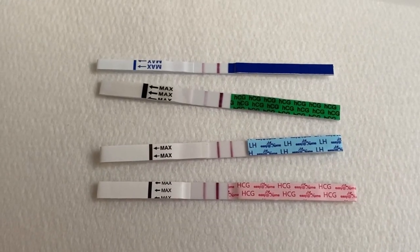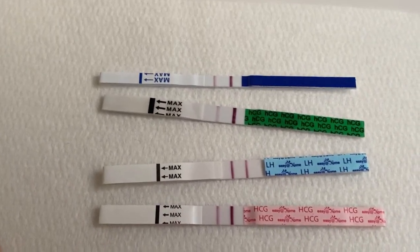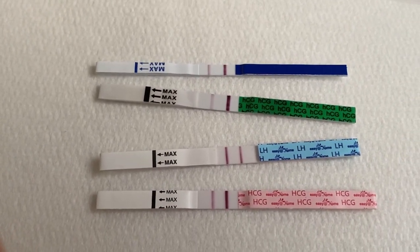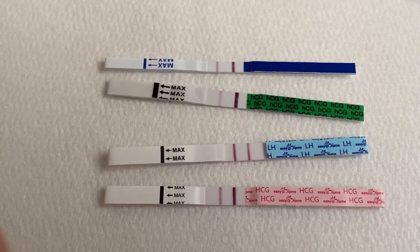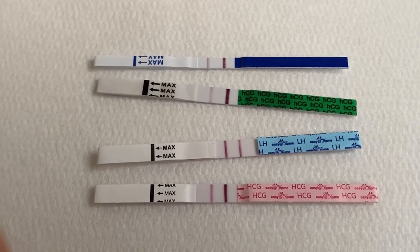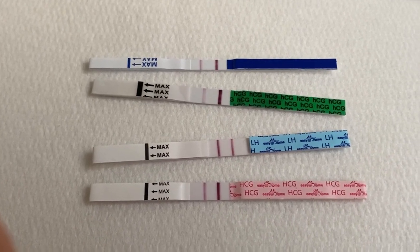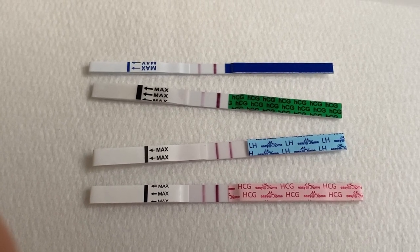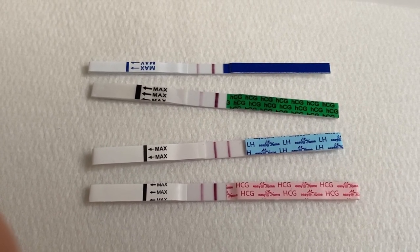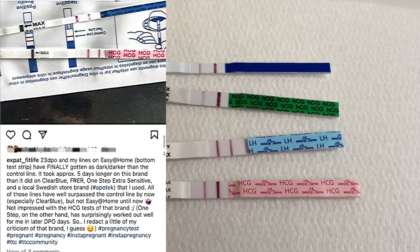Okay, here are my lines right now. And for the record, I went back into my Instagram history and pulled up my line progression on Easy at Home for my 2018 pregnancy with my middle kid, my first son. And it turns out that I had a really tough time with getting the lines to darken up in that batch also. And then I wrote that it wasn't until I was 23 DPO before my test line got to just be the same darkness as the control line.